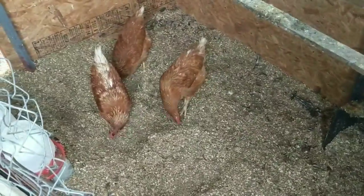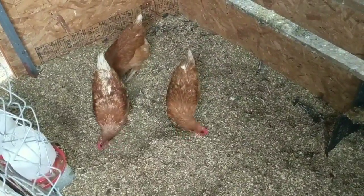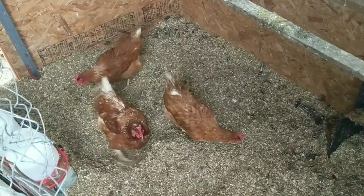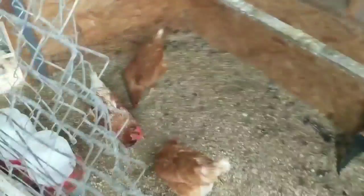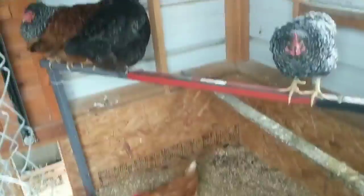Before it got really cold, I did want to clean it all out and then put new on. But since it's so cold, they really need a thick layer. And we keep the door closed on them, so it's not such a big deal.